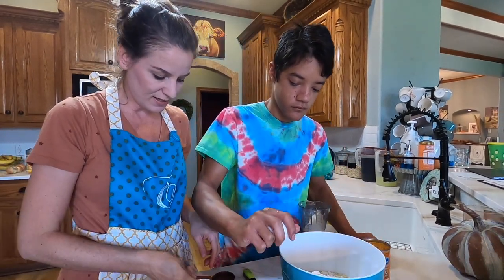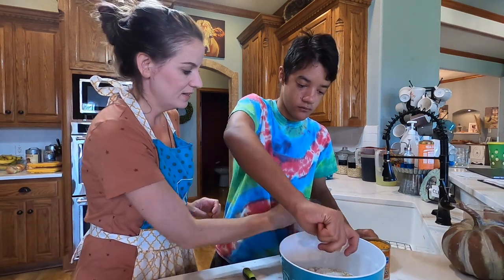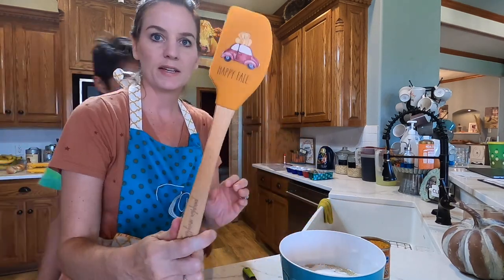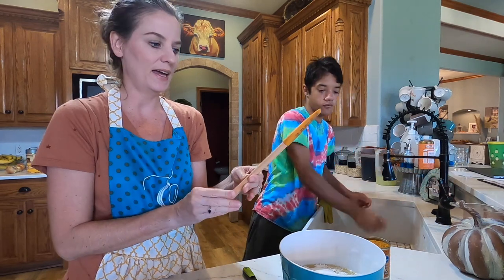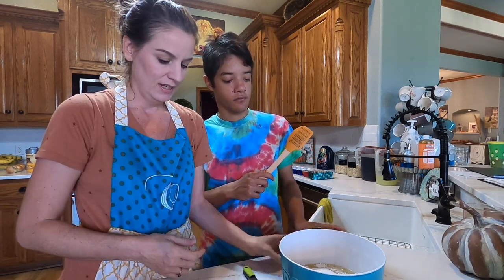Okay, and then this is a fourth a cup of water. And I'm going to squeeze in here. This is 3/4 a cup of white sugar. Get my super cute happy fall spatula. This came in a 2-pack at Marshall's. So Eli, can you use the spatula? And this is one can of pumpkin in there.